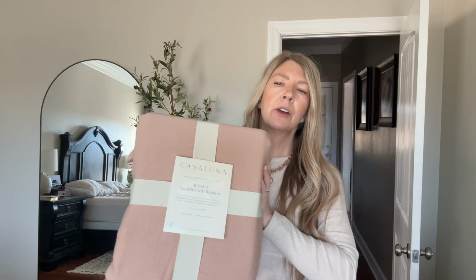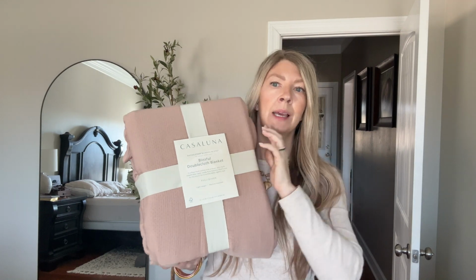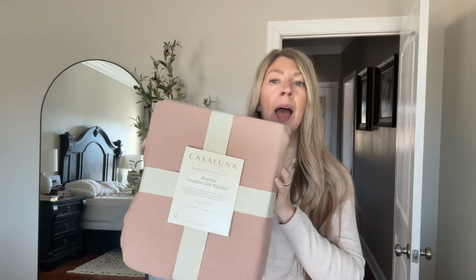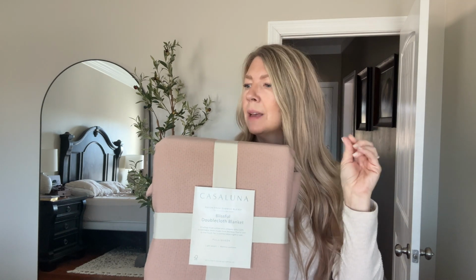The next thing I grabbed, Target actually had some really good sales on bedding this past week, like for President's Day. And all of their Casaluna bedding was 40% off. I have quite a bit of the Casaluna collection. It's just top notch. I love the quality of it. I love the colors, the textures, everything that I've gotten so far has been so good.